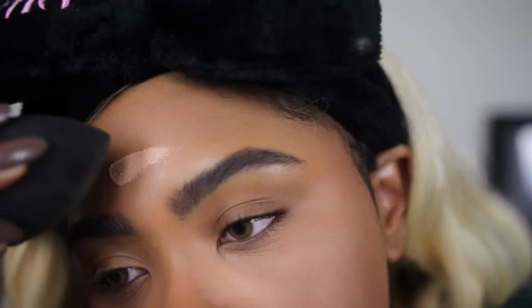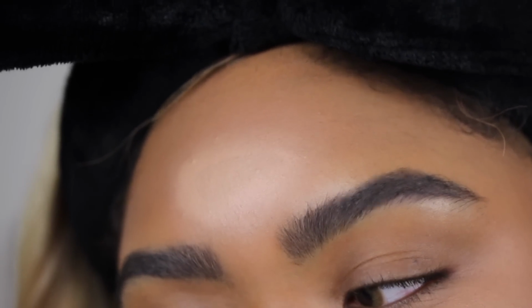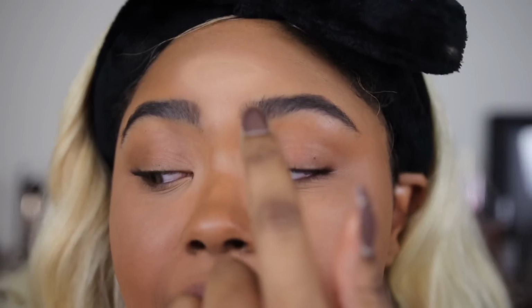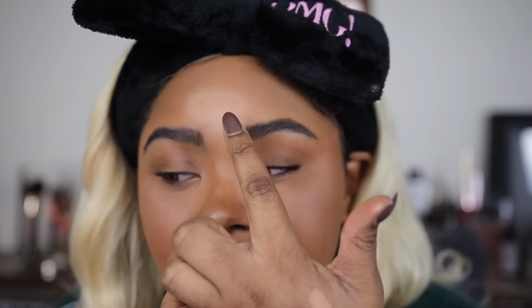I'm gonna come up close so you can see I'm blending. Oh my God. What is that? Do y'all see that? Literally the exact shape of the swatch. Dude, I'm getting so frustrated. It's like the actual outline of the swatch is on my forehead. It's too late now. There's no way I can blend this.